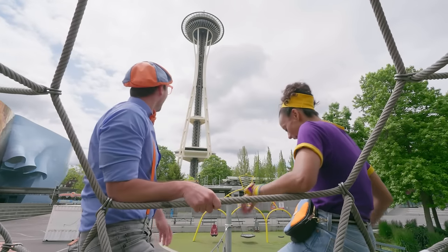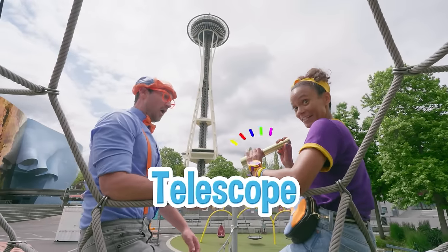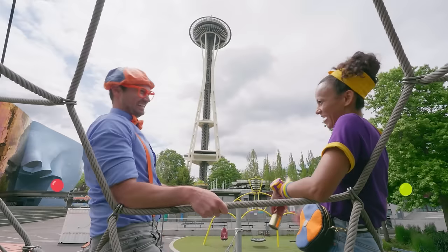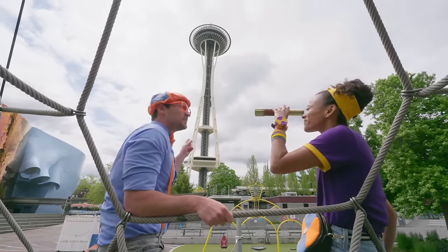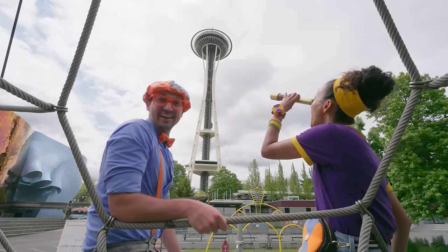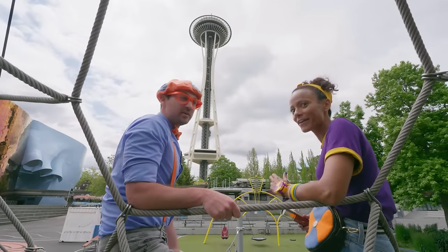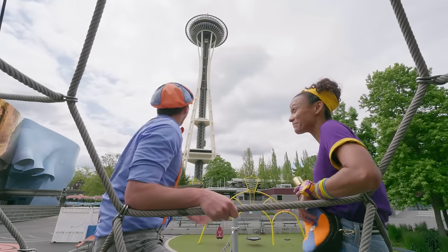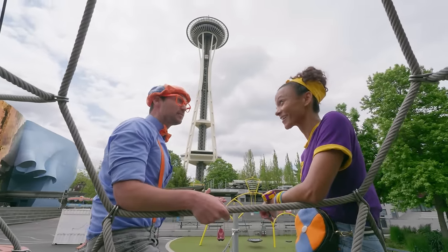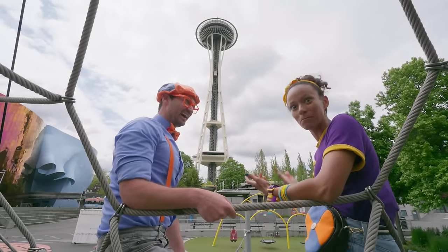Yeah. Wow. Hey, guess what I have? What? I brought my telescope. Whoa, cool. And check it out, the Space Needle. Whoa, it's so high up. Yeah. Hey. What? I wonder if we can get even higher, as high as the Space Needle. Oh, yeah. If we go to the top of the Space Needle, I bet we're going to see things differently from way up high. And probably see even more.